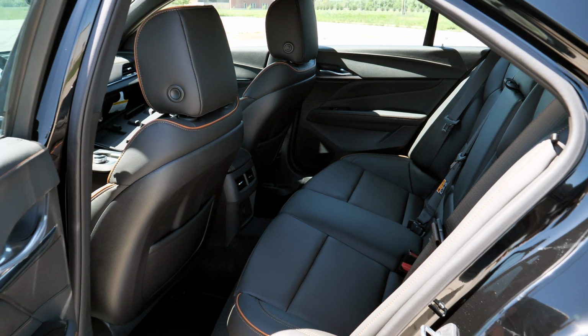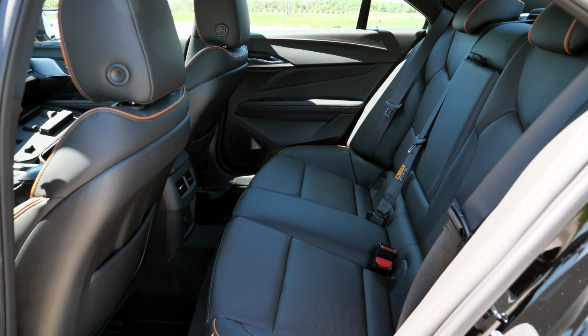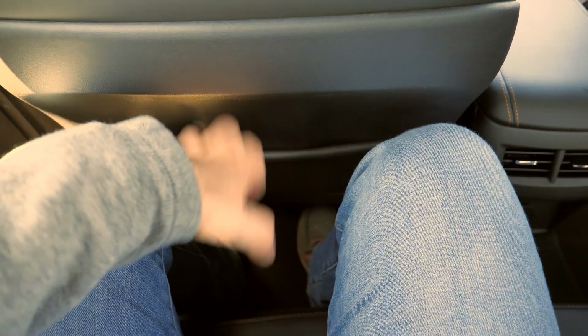Now, when you hop into the back seat of the CT4, you're going to see that they are sporty seats. It's definitely kind of a sporty design back here still. But if you look in front of me, I definitely am crammed for space where I have this sitting. I have the seat down low, and I really don't have much space for my feet or my knees. But this is a hardback, and you get a couple seat back pockets.